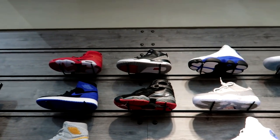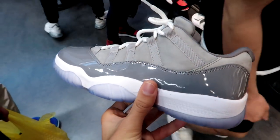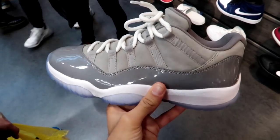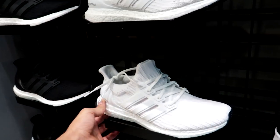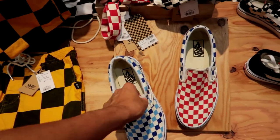Here's a look at the other Air Jordans that they got. Cool Gray Air Jordan 11 Lows. I mess with these a lot, but not enough to justify buying them for the full retail price, because yo, Jordans are expensive. Here's a look at the Ultra Boost. They got some 4.0s in the whites. They got some 4.0s in the blacks. Haven't seen these before. These are pretty cool.